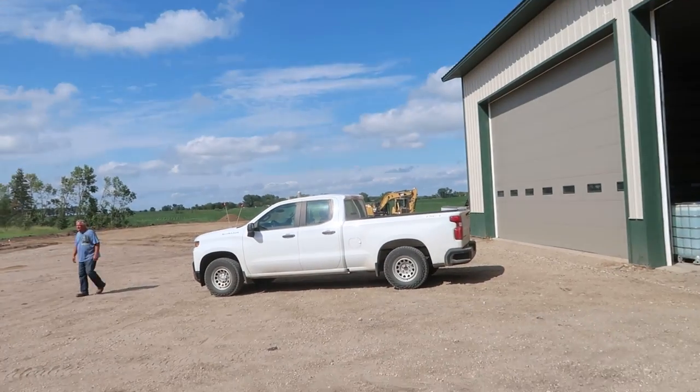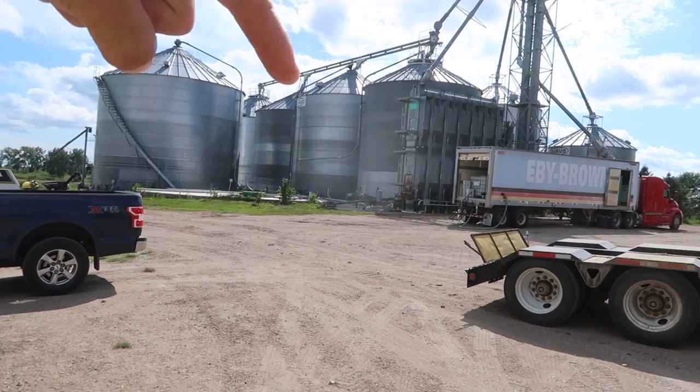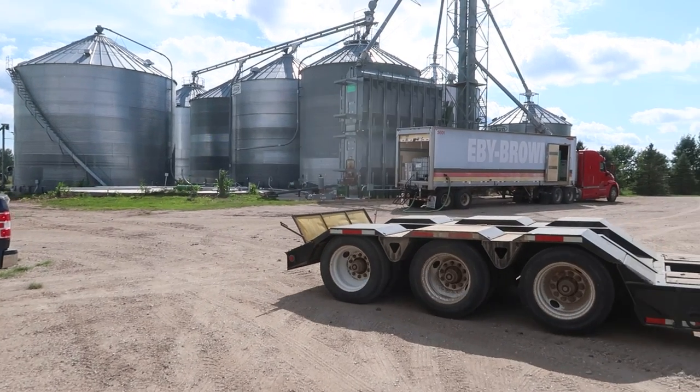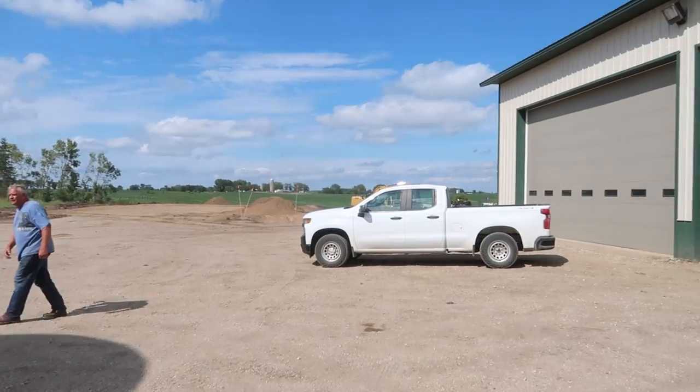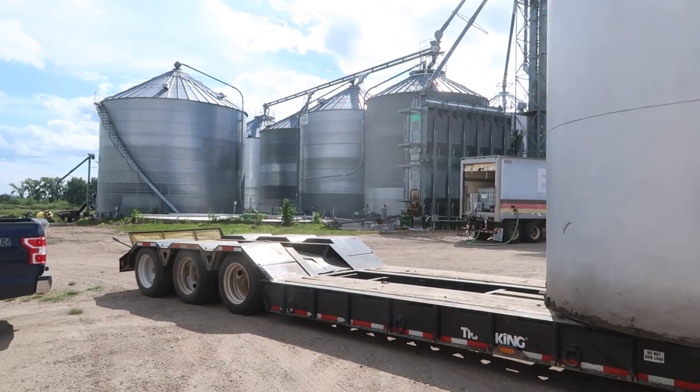So the tank came from back there. We're just going to move it to the south end of the yard here, put it on the old bin pad, where it's going to work for now before we finish that shed and end up building a nice area there for all the tanks. We got some plans.